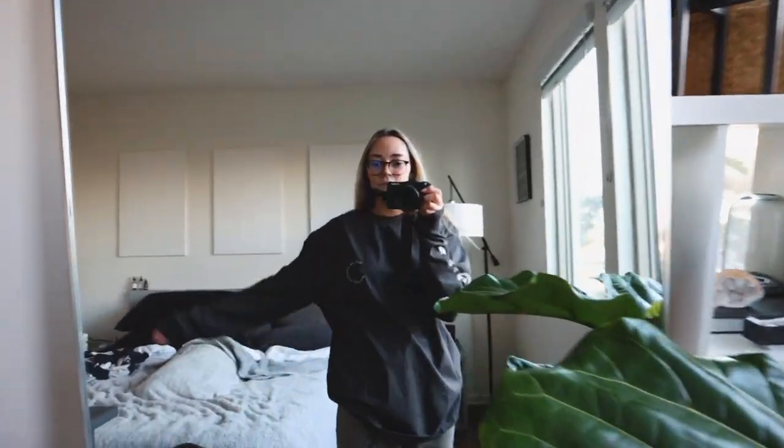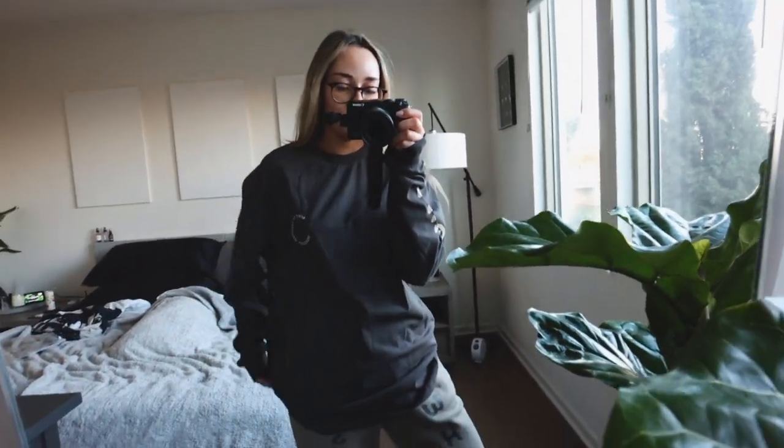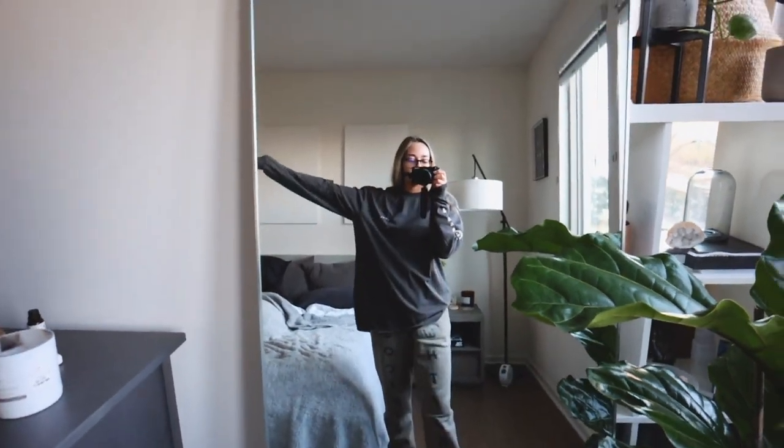All right, and then the last item from White Fox to show. I feel like these remind me of the Set Active long sleeves that I have and love.